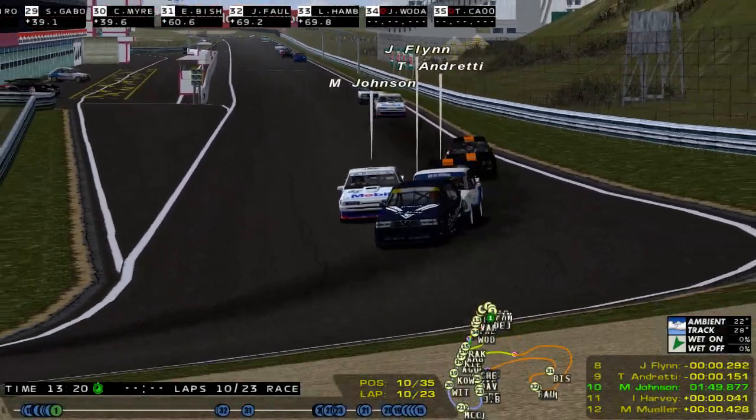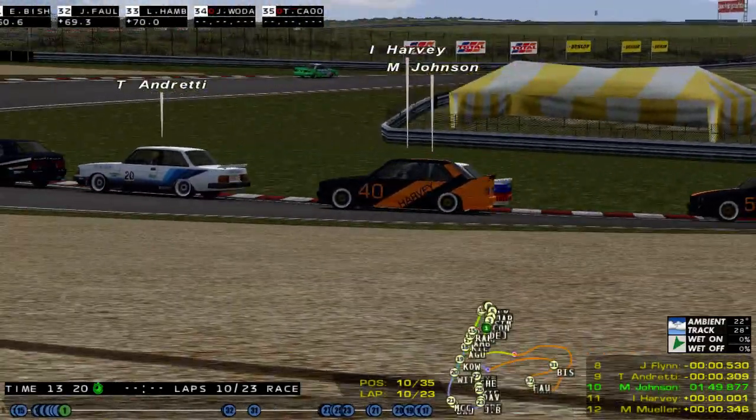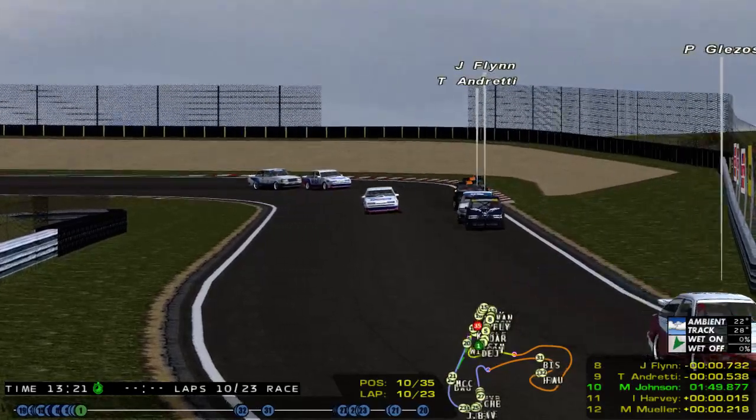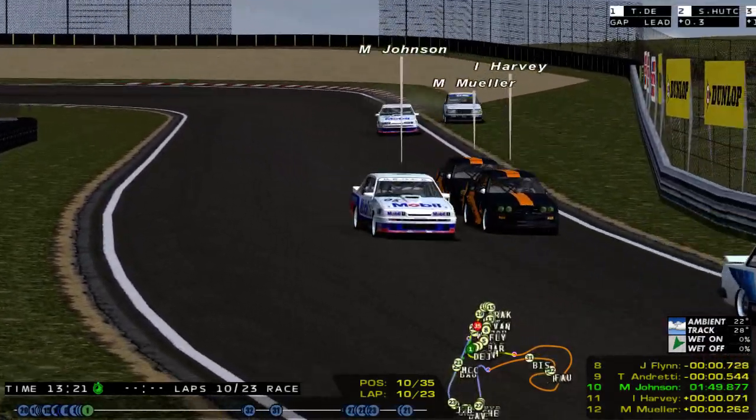He's trying it down the inside. I don't think that's gonna work. Harvey will have the outside line. And yeah, there we go. Johnson, I mean, he's ahead of Harvey now.